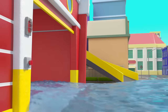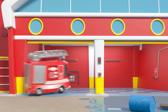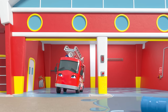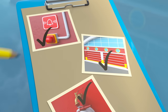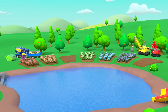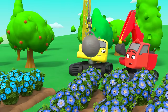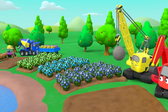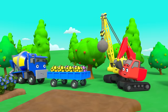Out comes all the water. Ashley has turned off the tap. And I think she likes her new home. Mission accomplished. Nice work, team. The construction crew are at the park. Look at all those rainbow-coloured flower beds. But it looks like some colours are missing. They need to plant the yellow and purple flowers to complete the rainbow.